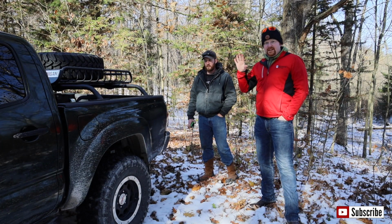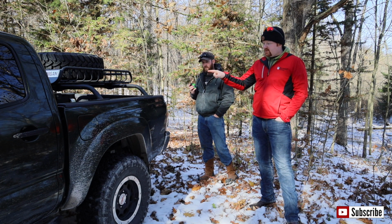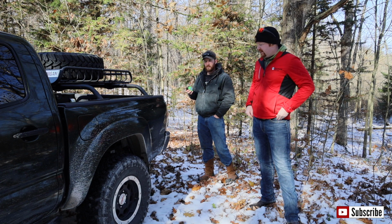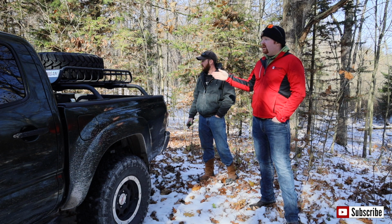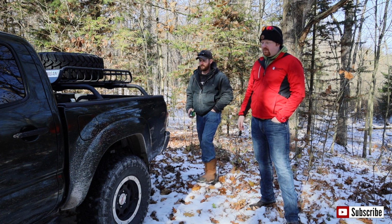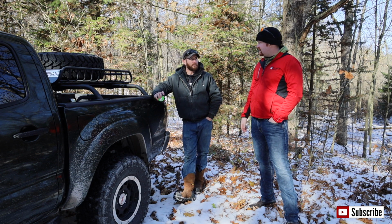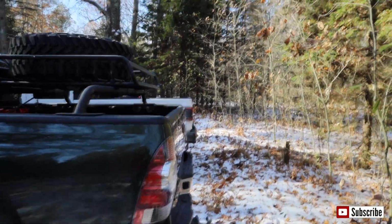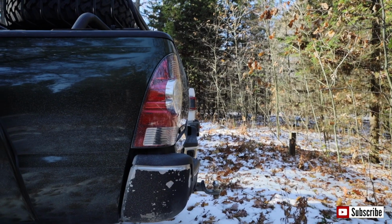So we lined the trucks up to the point where the rear tires are exactly the same. They're lined up perfectly together. We really wanted to see how much longer the bed sticks out, because we know that the departure angles on both of these trucks aren't very good, but obviously it's a truck, so we're gonna have to have some minuses on something. So as you can see, the Gladiator is a little bit longer.